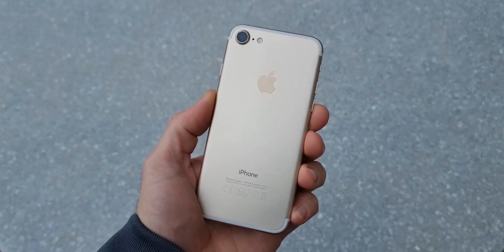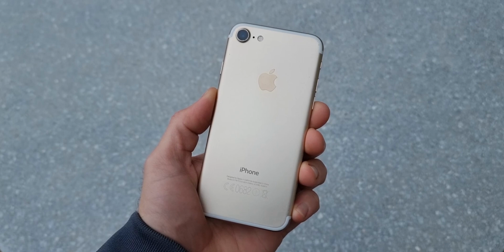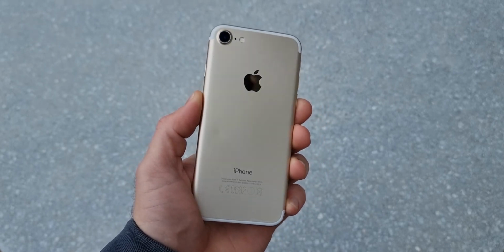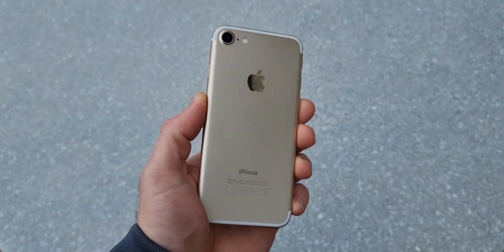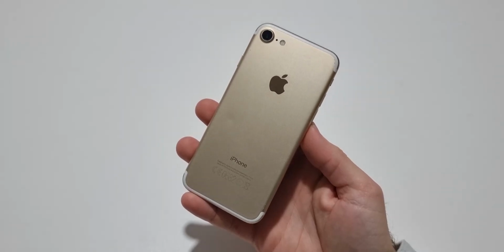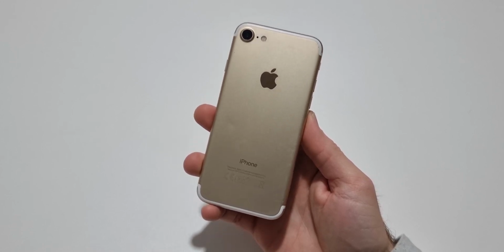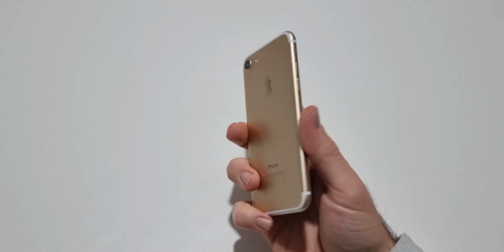So is the iPhone 7 still usable in 2023? Well, I think it is, but it has many drawbacks that make the experience not good at all. The display, the low light capabilities of the cameras, and the weak battery life are the reasons why I don't recommend this device to anyone.